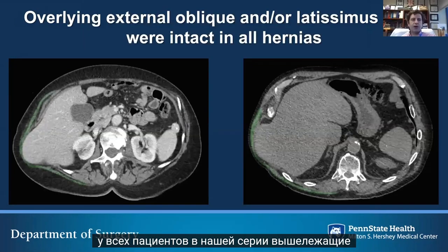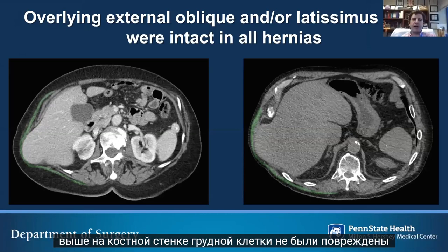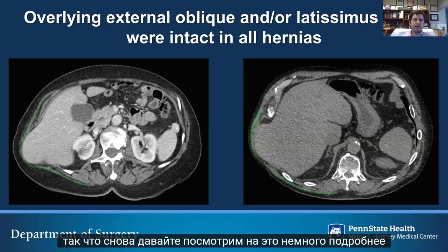In all of the patients in our series, the overlying musculature, either the external oblique on the abdominal portion and the lower portion of the chest wall, or the latissimus dorsi as we went higher up onto the bony chest wall, were intact. And what that means is, in the patients we were looking at, these were partial thickness or more or less intraparietal hernias. So again, let's take a look at that in a little more detail.